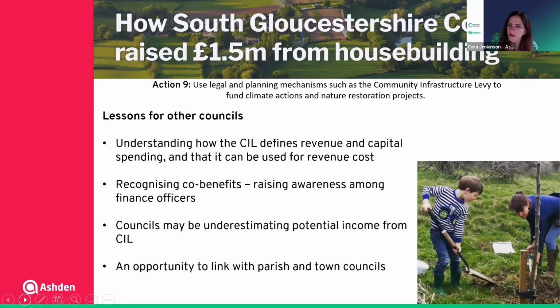And there were several discussions with the finance team at the council. But in fact, the SIL regulations do allow for funds to be spent on green infrastructure as a revenue cost. But you do need to understand those levy regulations to overcome any misunderstandings. And what can really help bring the finance team on board is co-benefits, showing how taking action on climate can really address some of the council's other objectives.